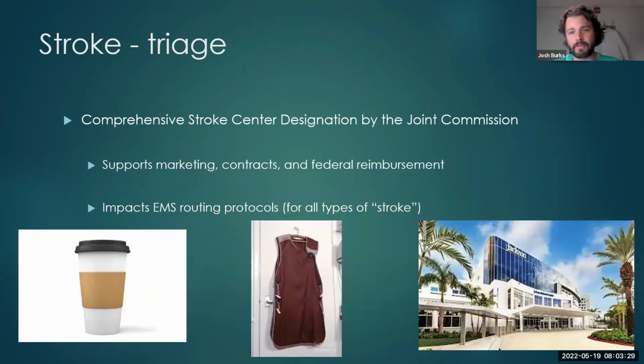There's a few reasons this is important. I thought initially that the Joint Commission just served to make sure the nurses threw away your coffee and hid your lead from you when they were in town to visit. But this certification is actually really important because it has to do with how EMS routes stroke patients and also federal reimbursement for the hospital. And even if you're not trying to bring in more strokes to your hospital, the ruptured aneurysms and AVMs and all types of neurovascular cases are going to go where the strokes are going. So maintaining that certification is really important to the program.